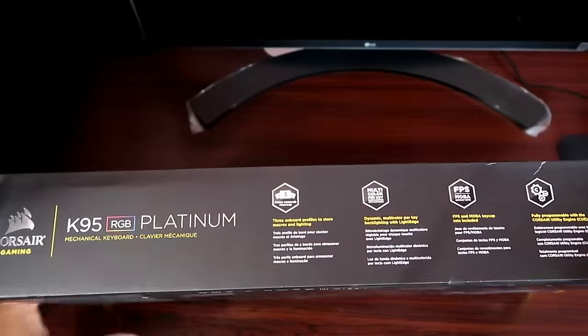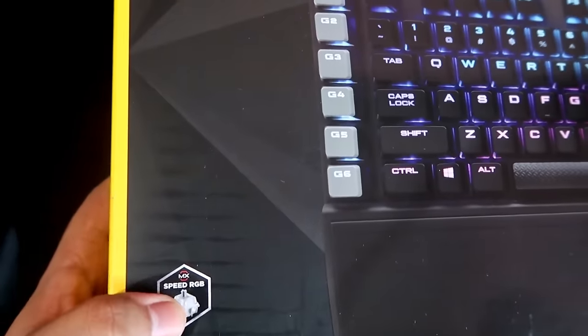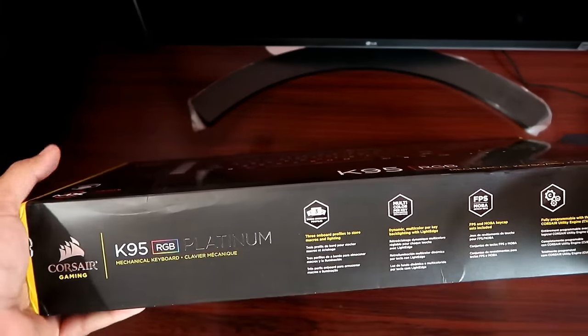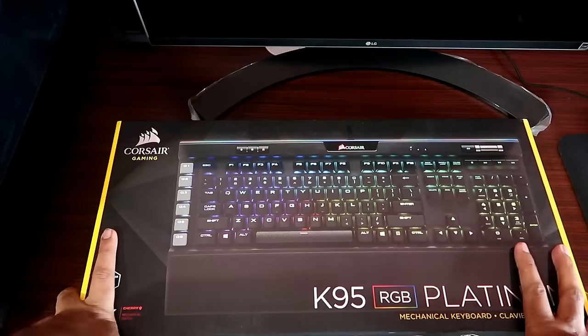So guys, here we have it, the Corsair K95 RGB Platinum. It is also available in the MX Brown version. As you can see, the MX Speed version is what I have here. For the pricing, I don't know the pricing here in India, because I got this directly from Newegg, as I've shown you before in the package.